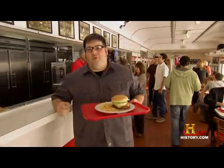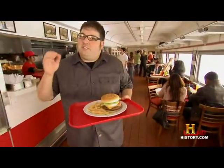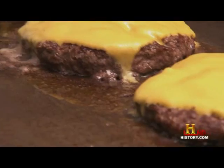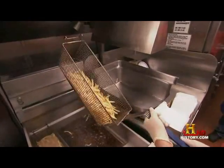Now, it might only take you a few minutes to eat one of these. Me, if I'm hungry, a minute, tops. But what's amazing is what goes into making these things. Did you ever wonder why the cheese melts so perfectly? That's not luck, it's science. And how about a factory that can put out over 36 million fries a day? Well, you're about to see what really goes into making a cheeseburger and fries. And it all starts with a trip to beef country.